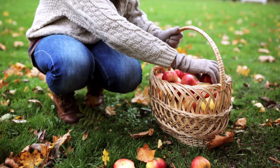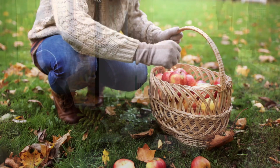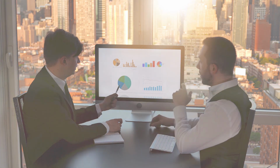So if you're looking to own a more diversified basket of stocks, the S&P 500 will be the right fit for you. However, those who are comfortable with slightly higher risk for the extra return should probably invest in the NASDAQ 100.